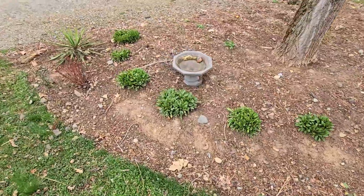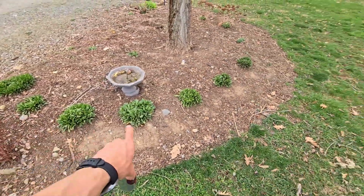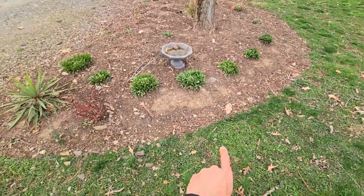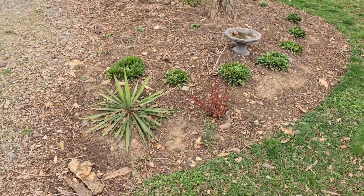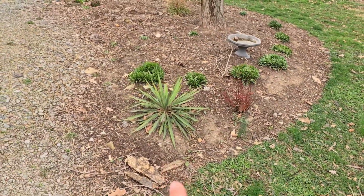We have another little bird bath out here, and this is a swath of Shasta daisies coming around the curve. And then we have an orange rocket barberry and another yucca on the corner. I have a handful of perennials that I repeat around the property, and the yucca is one of them. And that really helps to keep a uniformity to the gardens during the growing season.